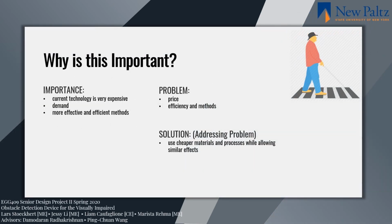Before starting the design of the obstacle detection device, we needed to determine what the driving factors of our design would be. After completing some research, we found that most of the technology available for people with visual impairment isn't directly related to obstacle detection, except for glasses and surgery, and any technology that is was found to be extremely expensive. In order to solve this, our two main goals were to decrease the price and make this device specifically intended for obstacle detection.